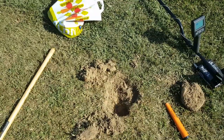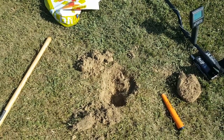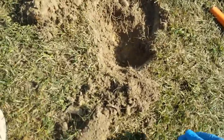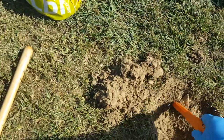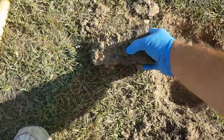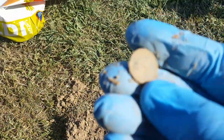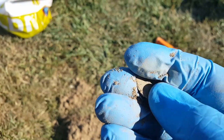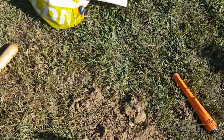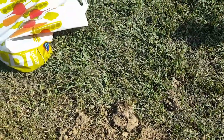Be back. Okay, I'm at another spot. There's been very little rain in this area. But anyway, I come up on the hole here with a reading of about 7.8 and above. So whatever it is in this clod, right there it is. And we got another penny. Two pennies richer. All right, get back with you.